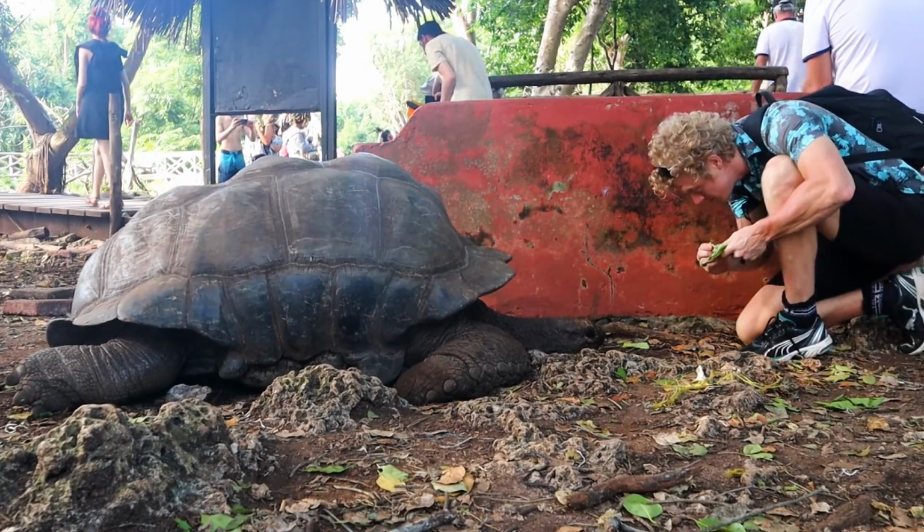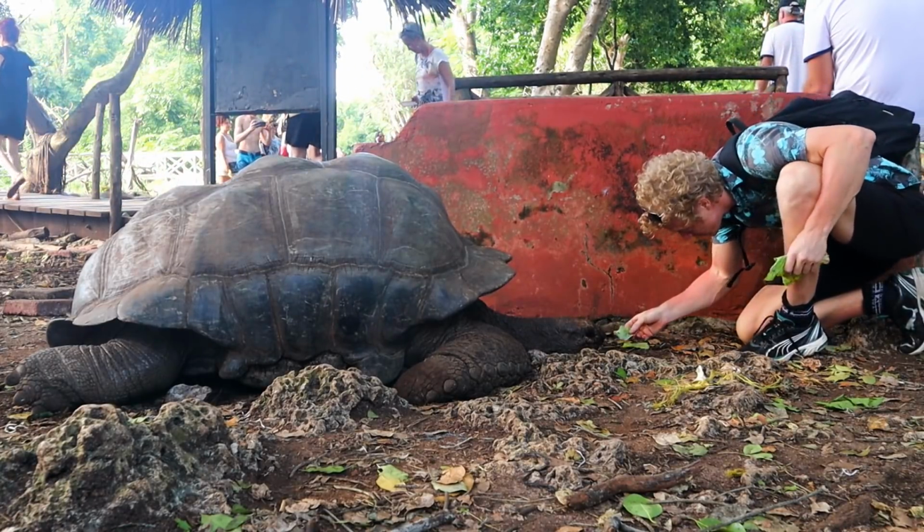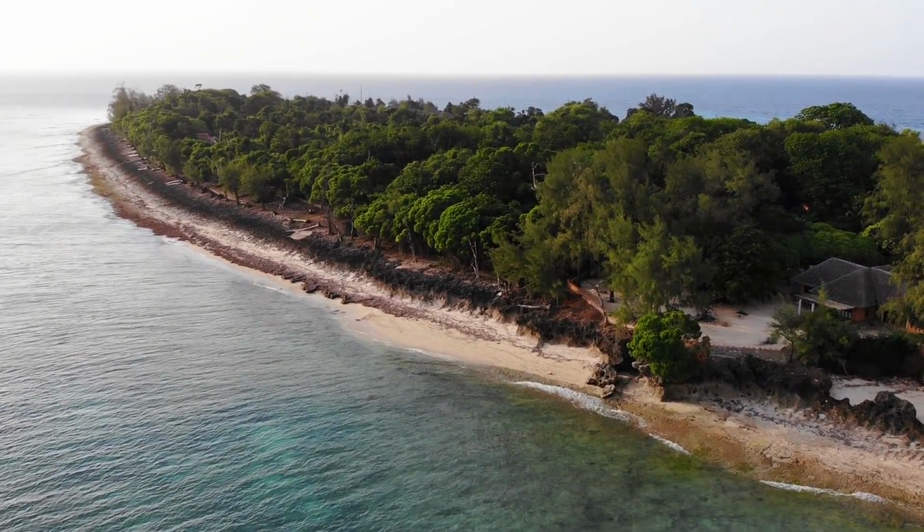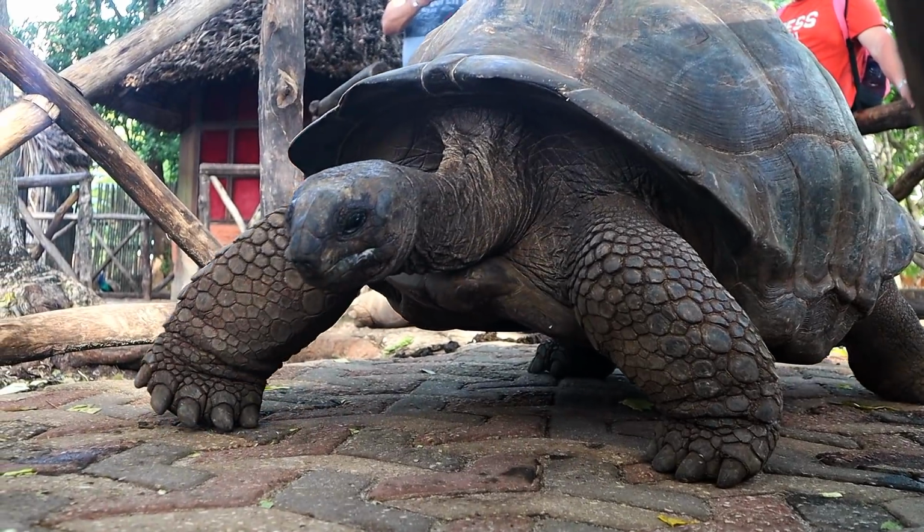So here we have all the huge turtles just lined up one after another. They must be about 3-4 feet long, like a meter or so. I think I've found the biggest one now. He's sitting right here, huge. I don't know how much he weighs, probably more than me. The tortoises can get huge and weigh up to about 600 pounds or 270 kilos. And they also move really slowly.